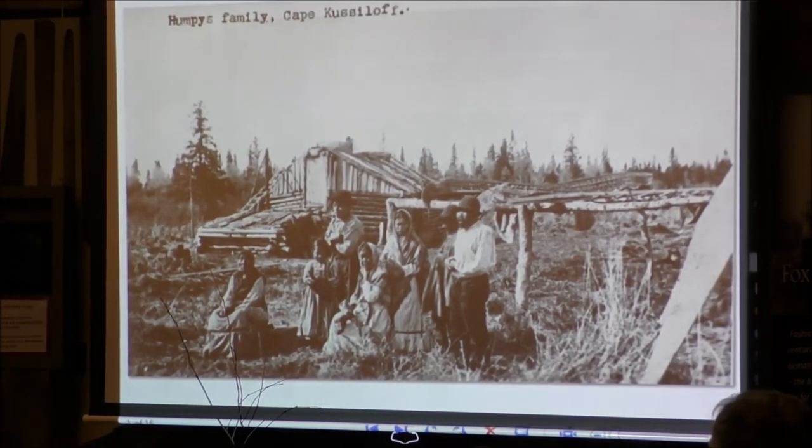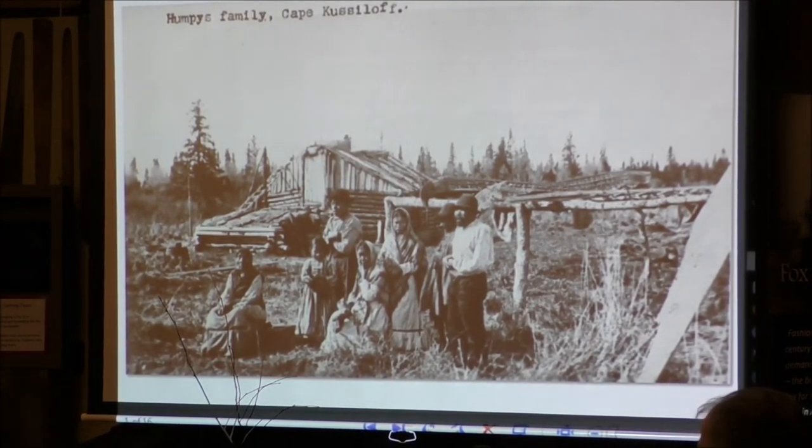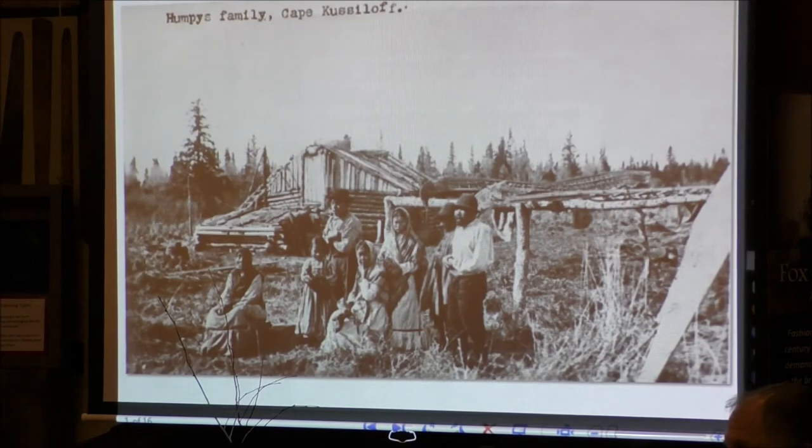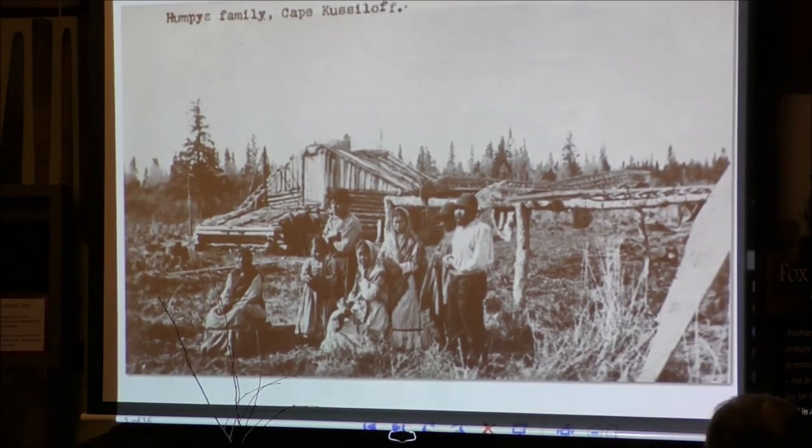So was the beluga whale one of the species they regularly harvested? Well, I know that was typical in the Kenai River. I don't know if they actually hunted them in the Kasilof River, but that was a local traditional harvest. Thank you.